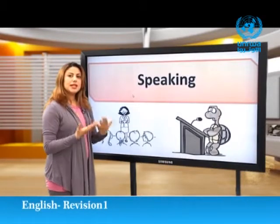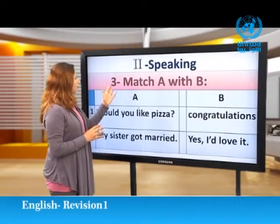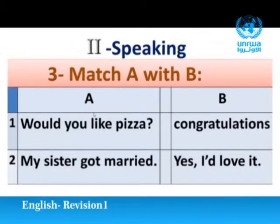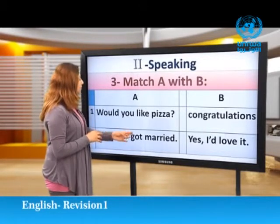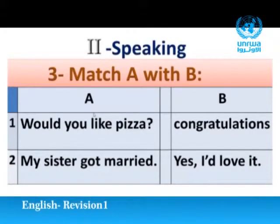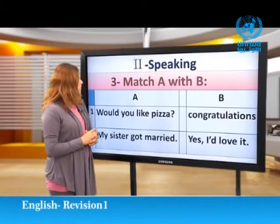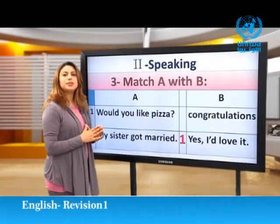Let's move now to the second skill, which is speaking. Match A with B. In column A, we have two questions. The first one, would you like pizza? This is an offer. Number two, my sister got married. In column B, we have two options. Congratulations or yes, I'd love it. So let's match now. Would you like pizza? Yes, I'd love it. So this is an offer and this is how to accept the offer.